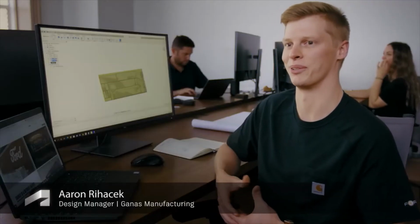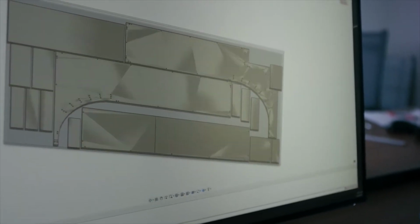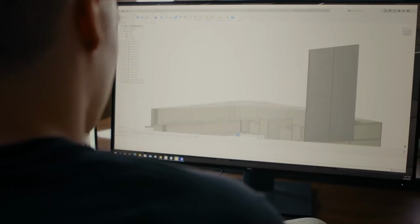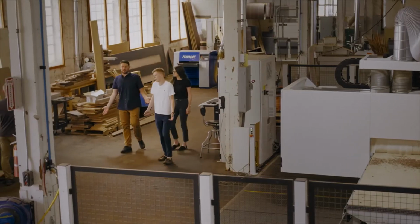We would not be able to do what we do without Fusion's nesting software. It's really increased our efficiency for sheet goods. With the CNC and with Fusion nesting, we can now nest parts inside of curves. If we have an outer square with an inside cutout, smaller parts nest inside of larger parts, and it's really increased productivity and efficiency.